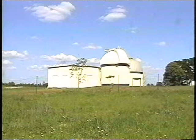We basically have two kinds of research programs going. One is an asteroid search program, and we're happy to say we found and have been able to name a couple of asteroids. The first one is asteroid Nacogdoches.